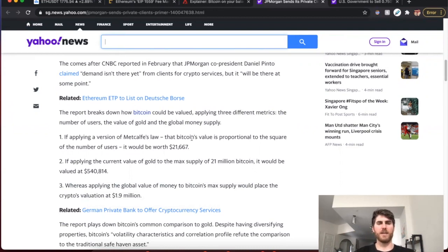And they're saying that Bitcoin's value based on Metcalfe's law alone would be 21,600. They're also saying if you applied the current value of gold, which is sitting around $9 to $10 trillion in market cap, to Bitcoin's max supply of 21 million, which there are really about 4 million less than that, it would be valued at $540,000. Guys, Bitcoin will eat gold's market cap in the next 5 years.